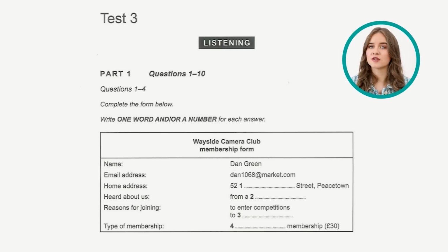The information in the recording goes in the same order as in the form, which makes answering the questions much easier. The correct answers are 1. Marrowfield. As I predicted, they spelled it. 2. Relative. 3. Socialize. Both versions of the spelling are accepted. 4. Full. As you can see, there are 2 types of spelling aspects that you should expect to be tested on.